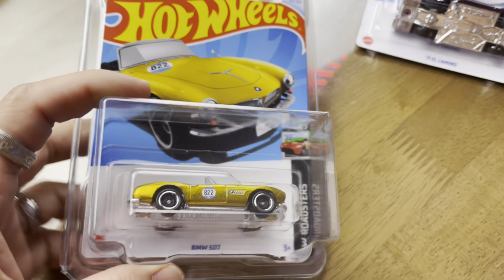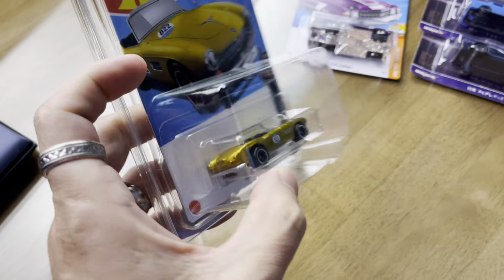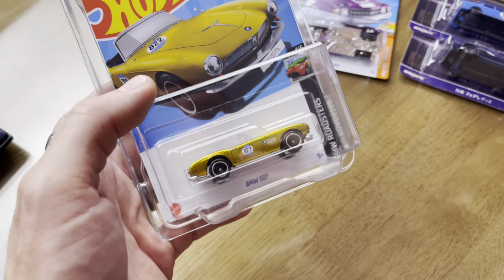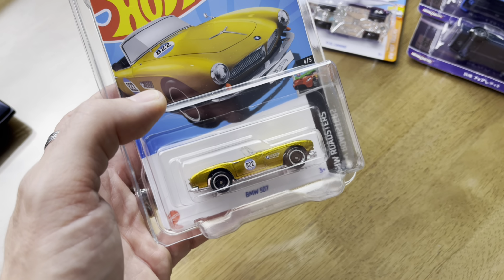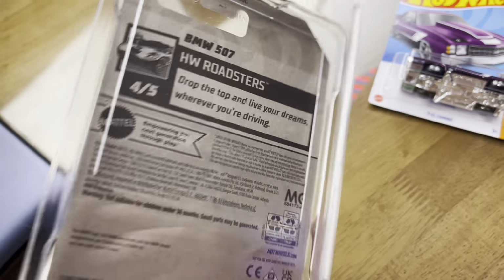All right, pretty cool show, man. What a great time. We have the gold BMW 507, and the Florida woman just asked me if I have anything for her, anything gold. Well, I guess we do now. Well, good, we did find one. Beautiful international card, so she can have it.